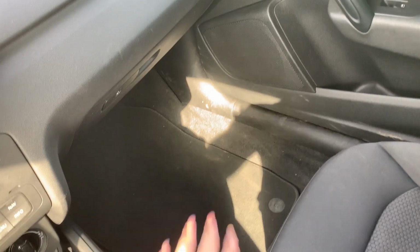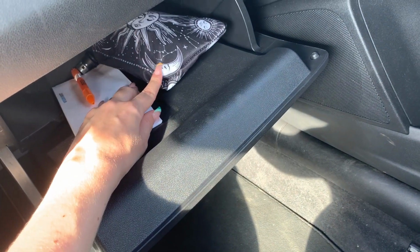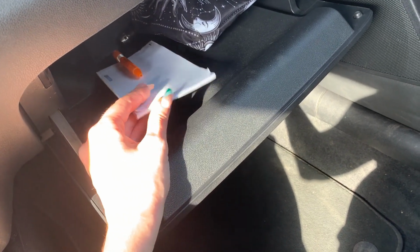Really cute vibe. In here, I showed you earlier, we have my little pouch with some emergency items as well as some paper and a pen. I think it's good to have that in the car.